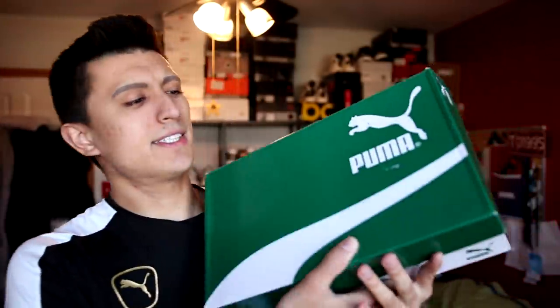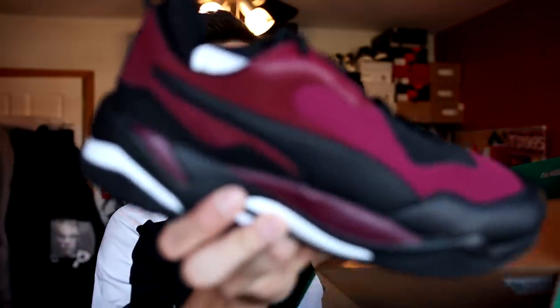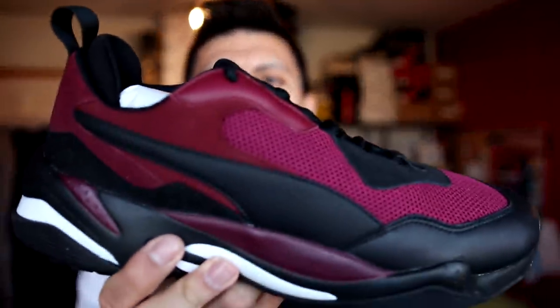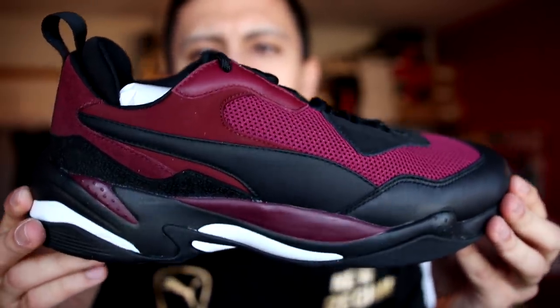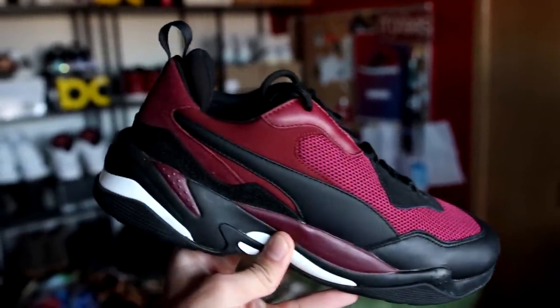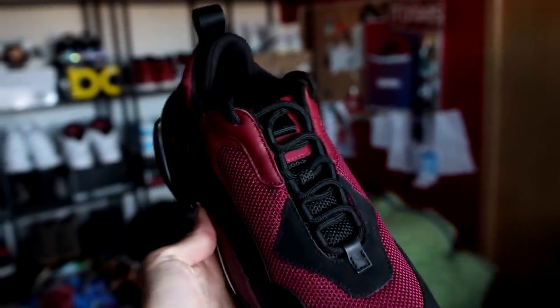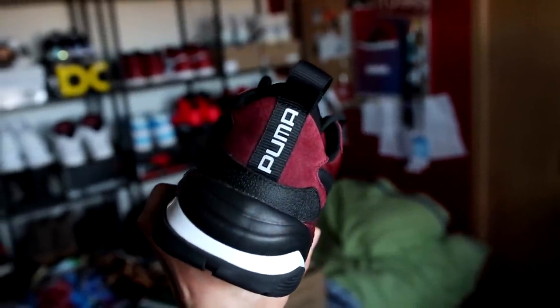With that said, $60 off, not too bad. Pretty solid savings on these. And these are the Puma Thunder Spectra. These shoes right here, I had a gut feeling that this colorway I'd probably be able to cop on sale. And you guys know that feeling you get when you see a sneaker, you really like it, but you're like, I can probably wait a couple of months, be patient, and that patience will save you money. So that's what I did with these Puma Thunder Spectras.